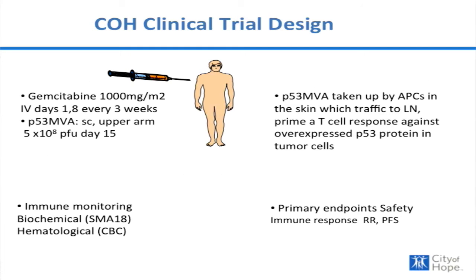At City of Hope, Dr. Diamond and his team have developed a P53 vaccine, which is recognized by the antigen-presenting cells in the skin. These cells travel to the lymph nodes, and they prime a T-cell response against the overexpressed P53 protein in tumor cells. Especially in ovarian cancer patients with high-grade papillary serous histology, P53 is expressed in more than 90% of the cases. In this clinical trial, we are combining the vaccine with gemcitabine.